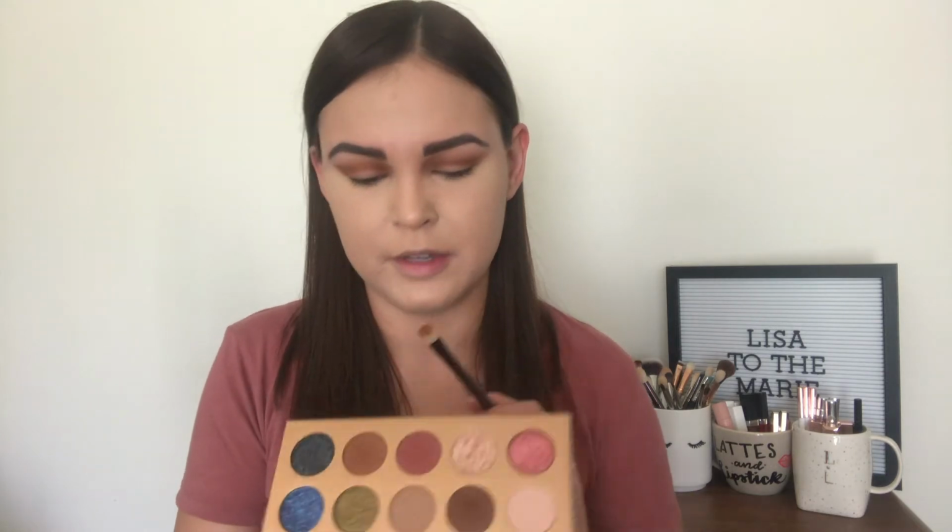I want to start incorporating a little bit of the cranberry color, so I'm going to take this reddish color in the middle here, and it's called Girl Bye.